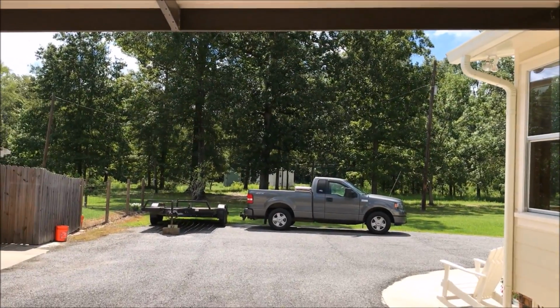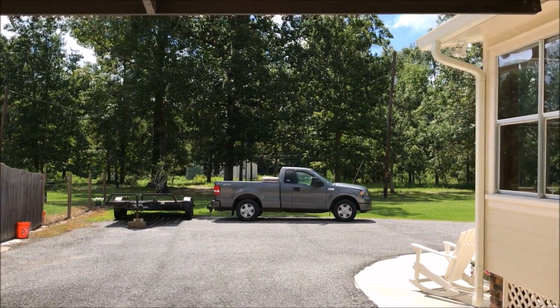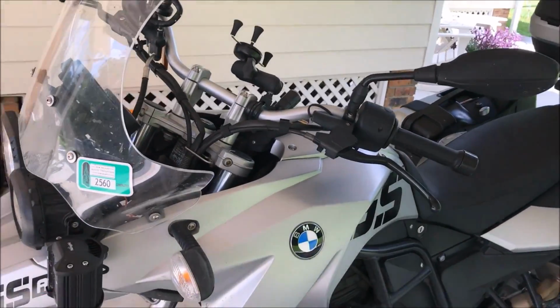You can see that trailer way over there. Not the hauling trailer, but the house trailer way past my pickup truck. At night, it lights that trailer up like it's daylight. So you can't exactly meet someone in traffic with these.